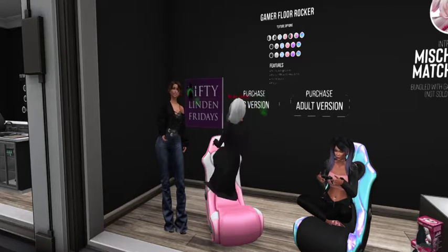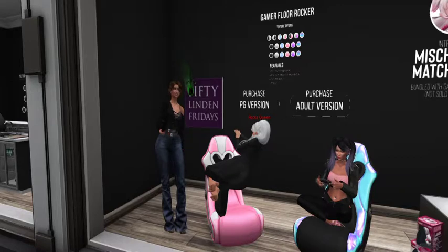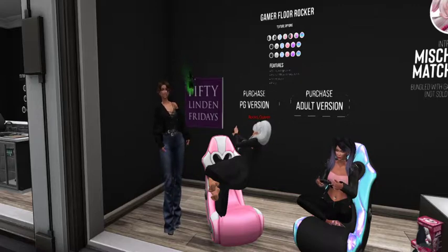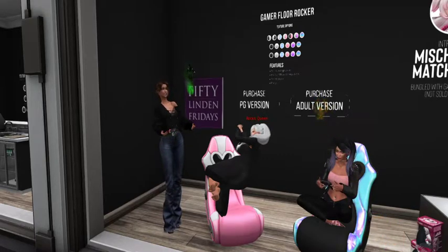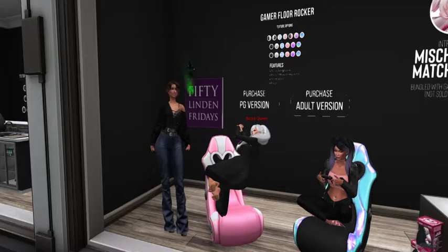And today for 50 Linden Fridays, of course, as you can see, Jazz is sitting in her infamous gamer floor rocker. Now, that's the adult version. Unfortunately, that one is not on sale. It's not. It's going rather expensive, for like what, $13.99 or something like that?